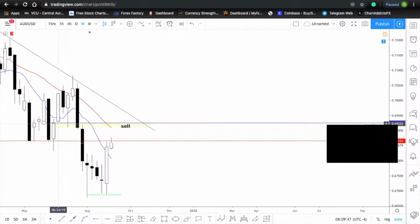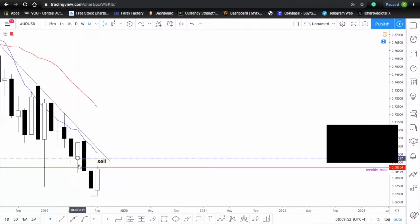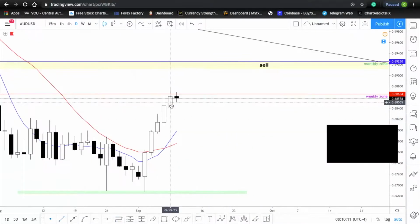All right, and if we go up to the monthly, we see we have monthly lows right over here. So right now we're testing weekly lows, and we also have our monthly zone marked up here, which is in confluence with a 61 Fibonacci. So we can have price reject here, or it can push up a little bit further and reject up here. Just looking at the size of the candlesticks, it was looking very bullish, though we did have a wick rejection here.